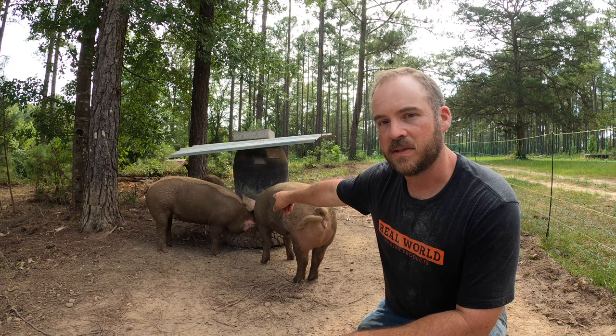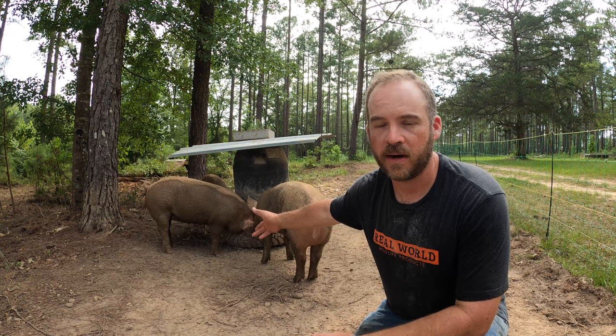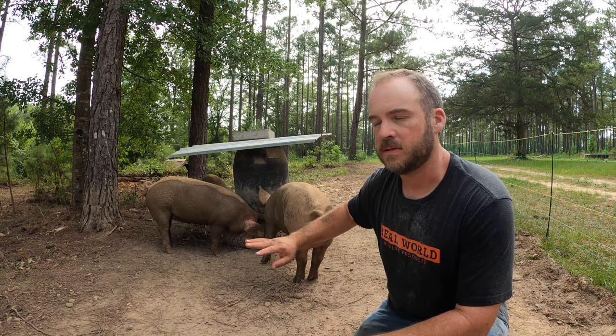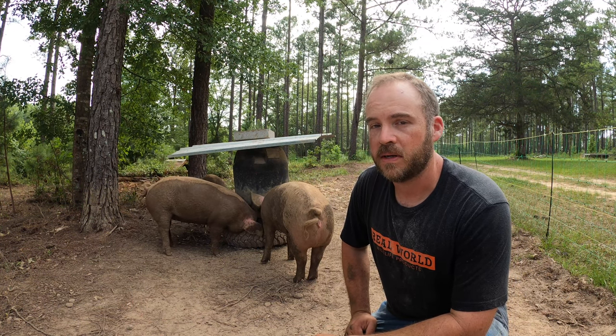One of these pink ones is 220 or 219. Another one's 208. And our breeder I did not weigh, for obvious reasons, and she is most likely over 200 at this point. So almost 6 months and they have put on this much weight.